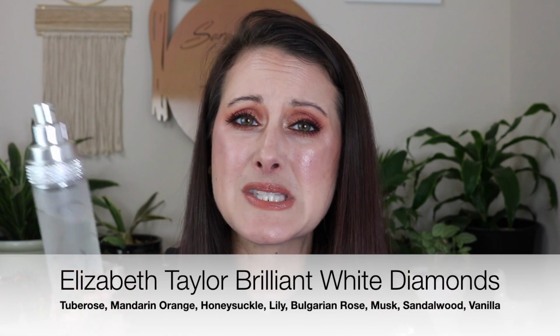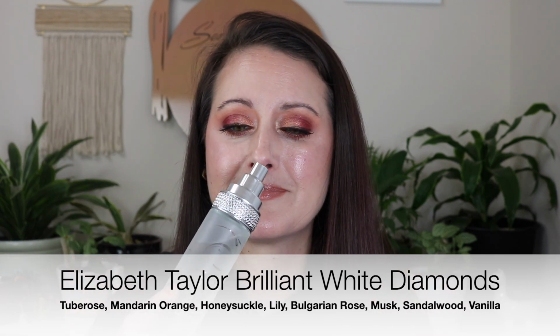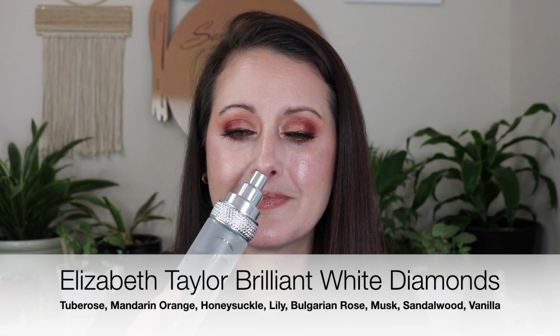And then this next one, this just came with that. The person was selling it in a bundle. This is, let's see here. I think this is Brilliant White Diamonds, and this one's nice. It's just not for me. It's a really clean, again, slightly powdery, soapy, clean, fresh fragrance, but I'm typically not a huge fan of the White Diamonds line, and just because of that, this isn't for me. I wasn't seeking it out, so I'm just gonna go ahead and pass that one on. So that is Brilliant White Diamonds from Elizabeth Taylor.